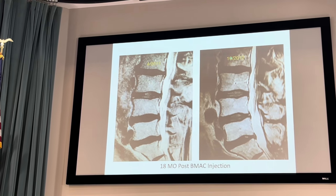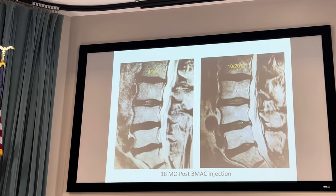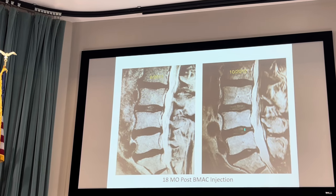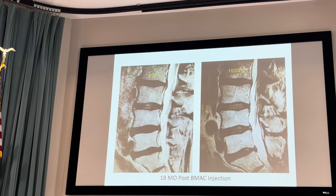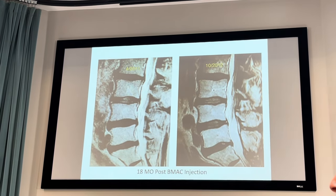This is about a year and a half later. Now we see the white inside the disc base here and here. If it's a little bit darker, you can see it better. So this was actually my first case, which was exciting as heck. And within the first couple of weeks, his terrible discogenic pain is gone.